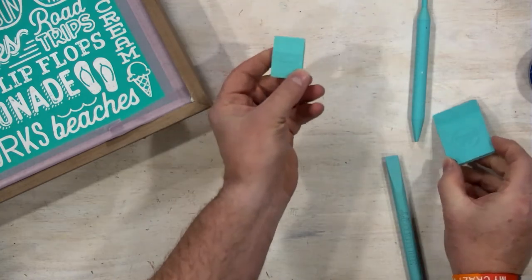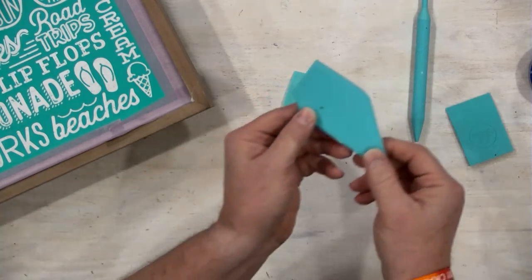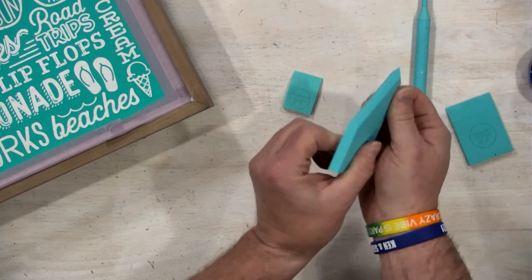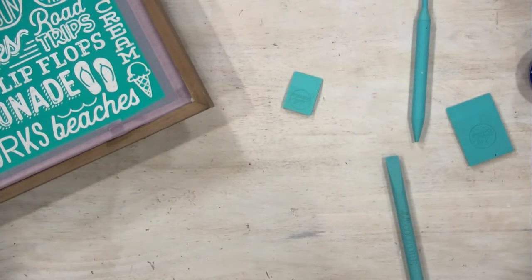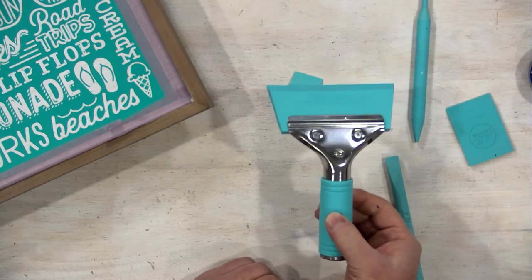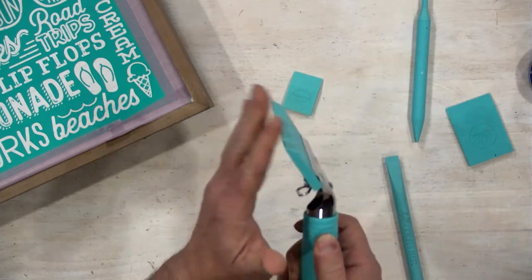Mini squeegee, small squeegee, angled squeegee. Angled. I hate that one. Which I like. I've used it. He loves it. I not so much. And then, of course, the big 4-inch squeegee for doing one and dones on big ones. And this is the newer one. Love life.